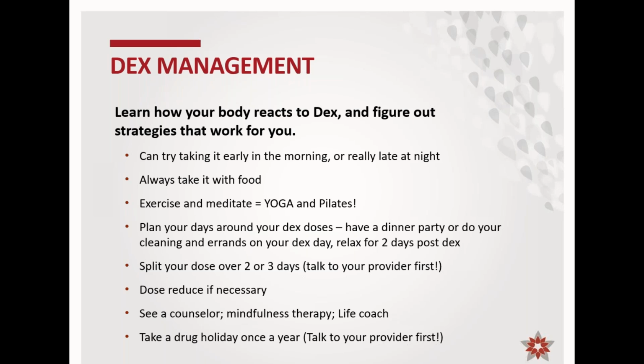Make sure you're exercising and doing some meditation. Yoga and Pilates, I just put that because yoga is basically exercise and meditation all in one. Now there's different types of yoga and Pilates that you can do. Some raise your energy up and some raise your energy down. So try them and see if one of them works better for you. Or even just stretching. Your physio can show you some good stretches to do.